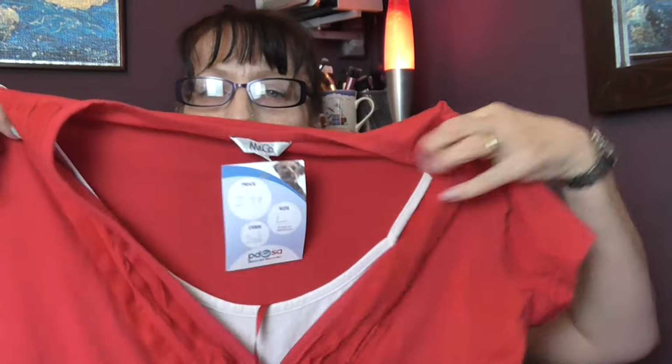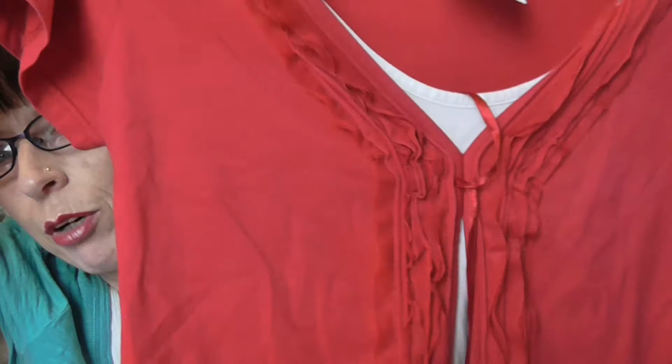Right. Here we have a red waistcoat type t-shirt, and it has a mock white t-shirt underneath. So the front is the white t-shirt, and it is sewn in to the side seam, and then the back of the garment is the red waistcoat type effect, and this comes to mid-hip area. It has a tie at the front with some ruffles going down and short sleeves.